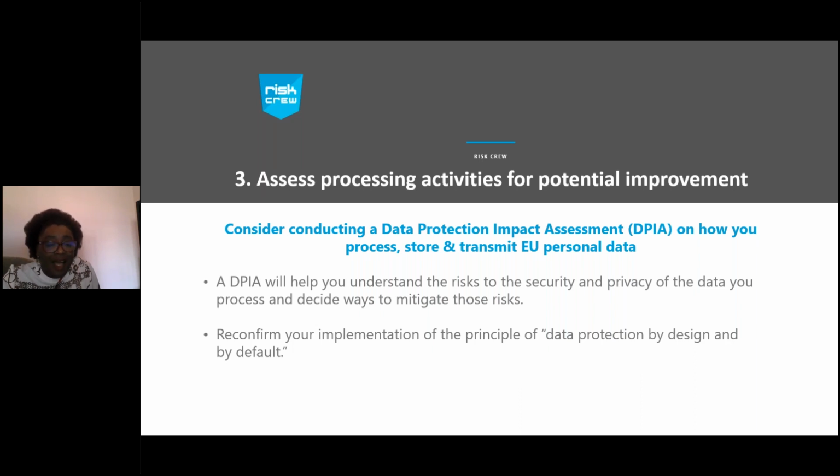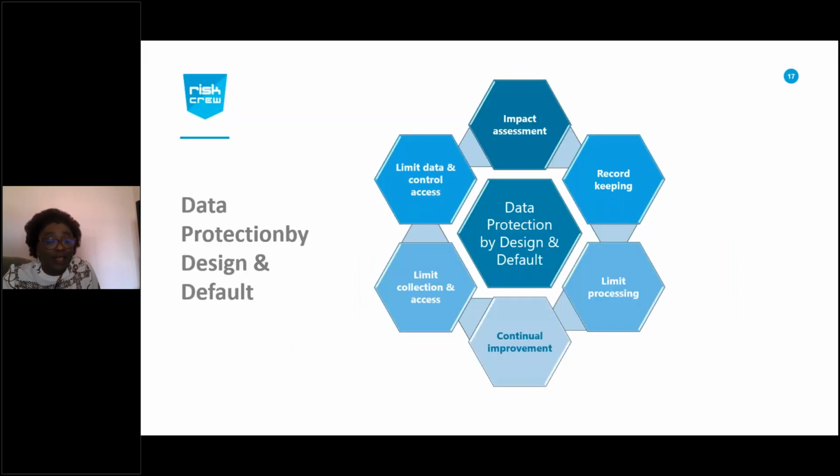data breaches. Now, the main point is that you have to take into account that you're now considered a third country. What are the different things you now have to look at when being a third country? Then we all know that we have to do data protection by design and default, limiting the collection of data in the first place. You have to be sure you do need the data you are collecting. You limit who can access that data, do the impact assessment to mitigate the risk, handle your record keeping, limit your processing, and all that is involved. And once you're doing that constantly, you have what we call continual improvement.